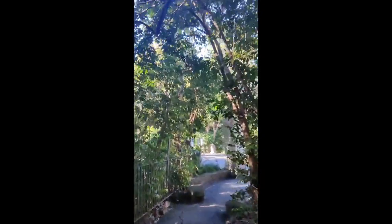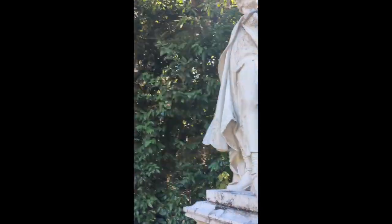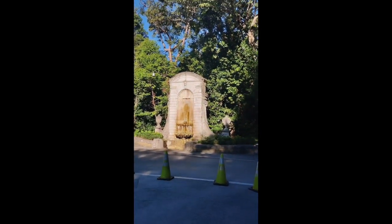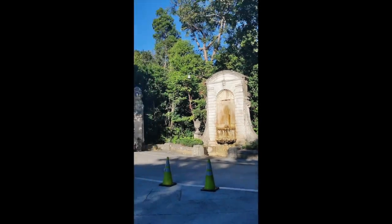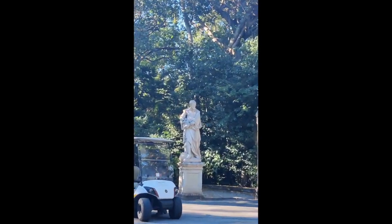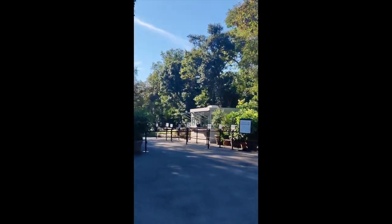It's a beautiful garden. They lead to the courtyard where you saw the fountain. There's a nice statue here. Over here, how beautiful. That's a parking lot. That's another one. And this is the main entrance of Vizcaya Garden.